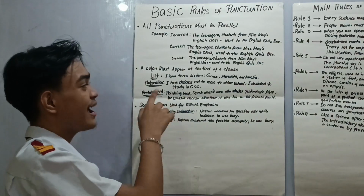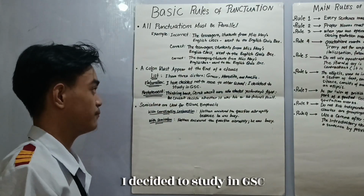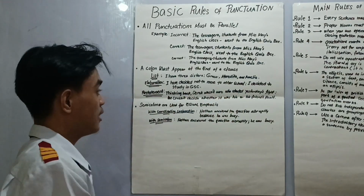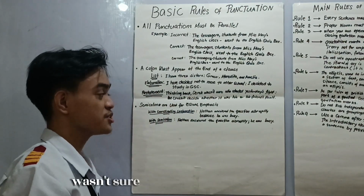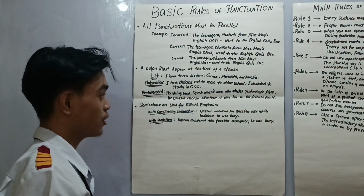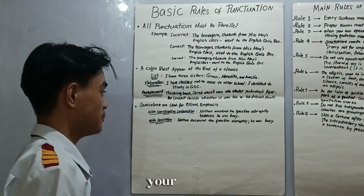Same with elaboration, I have decided not to move to another school. I decided to study in GSC. So main clause, after that, add a colon and then proceed to elaborate. And once again, same with the statement. Thinking back, Derek wasn't sure who started yesterday's fight. He couldn't decide whether it was his or his friend's fault. So, main clause, add a colon, and then proceed to restate your statement.